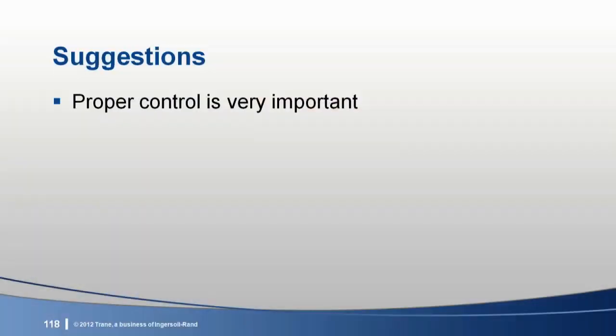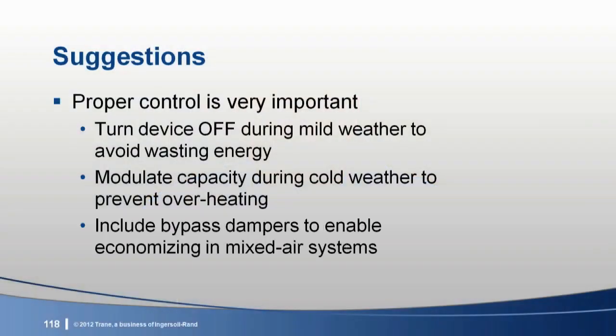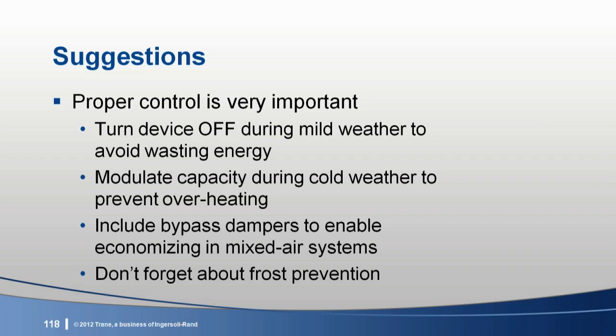Next, we spent a good deal of time explaining why proper control is important to maximizing the energy-saving benefit of the device over the course of the year. Turn the device off during mild weather to avoid wasting energy, and modulate its capacity during cold weather to avoid overheating. And in many climates, an airside economizer can provide the benefits of free cooling for much of the year. In a mixed air system, bypass dampers should be included to avoid higher pressure drop when outdoor airflow is increased for economizing. And in cold climates, you may need to provide some means of frost prevention.